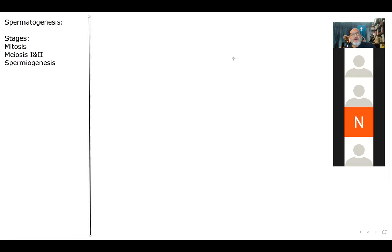So if we are going to talk about oogenesis, the formation of the female gametes, it's going to start the same way, with mitosis and meiosis one and two. But are we going to need to change the shape of the cells in this process? No, absolutely not. But there are going to be some distinct differences that we are going to run into in this process.